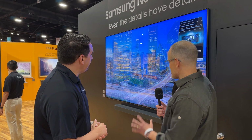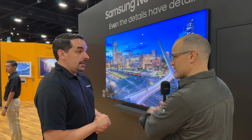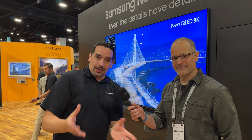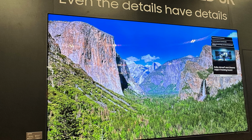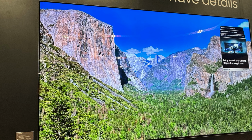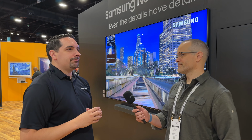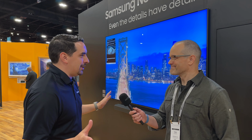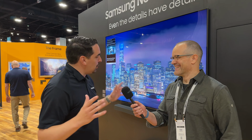Yeah. Now, this thing is just a beast. Does this upscale natively and internally? Yes, so we're using a, well, I shouldn't say brand new, we've been using it on all of our 2023 models, the Neural Quantum Processor 8K, which uses 64 different neural networks. So think about it this way. If you go to a fine dining restaurant and you want that 5-star dining experience, it could be, let's say, a famous chef, Gordon Ramsay or something. Gordon's not back there making that meal all by himself. He's got a team of people helping him. So what we do with our neural quantum processor, we use these 64 different neural networks.